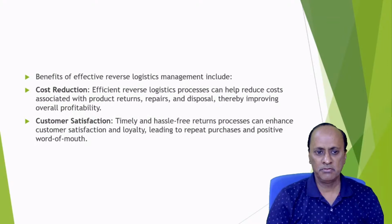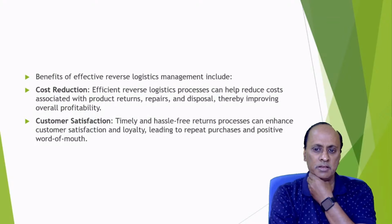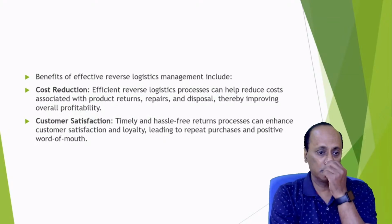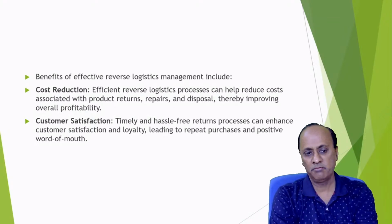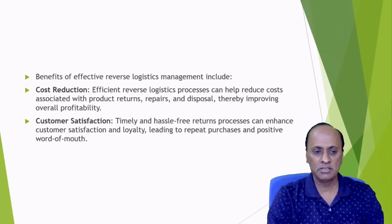So what are the benefits we generally get from reverse logistics management? The first benefit is cost reduction. Efficient reverse logistics processes can help reduce the costs associated with product returns, repairs, and disposal, thereby improving overall profitability. We may also get customer satisfaction. A timely and hassle-free returns process can enhance customer satisfaction and loyalty, leading to repeat purchases and positive word of mouth. That means the satisfaction of one customer passes on to the satisfaction of another customer.